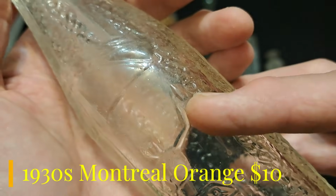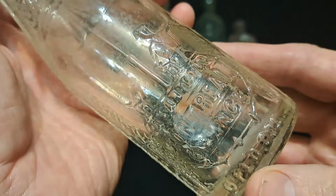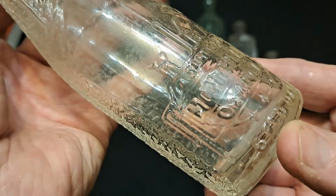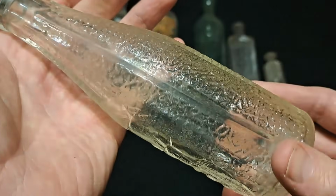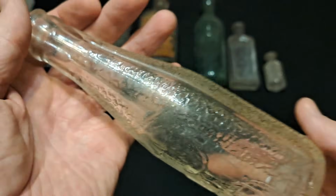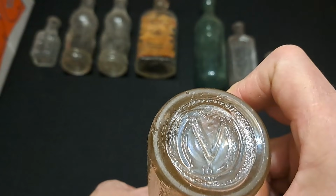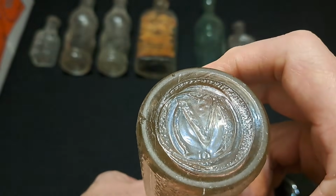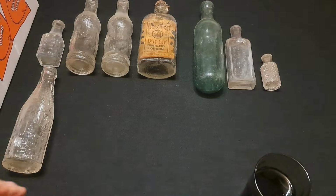It's got a guy here holding up a bottle under an umbrella. And it says Montreal Orange. Look at the texture on it. Crown top. It's on the base. Looks like a big M. I thought it was a V at first, but that's definitely an M. All right, neat bottle. First time I've seen one of those.